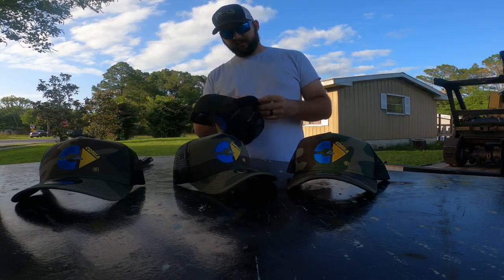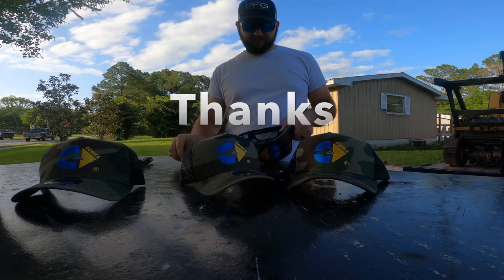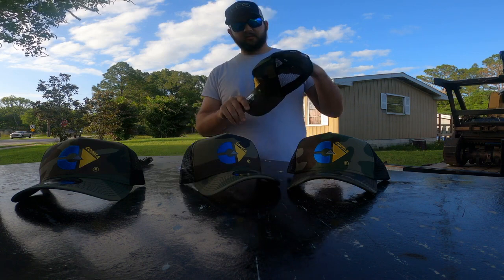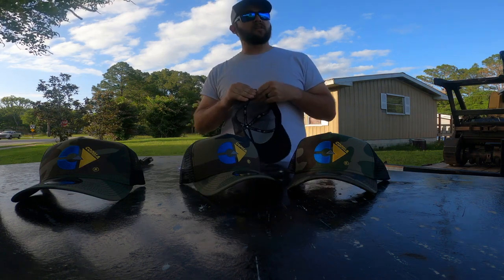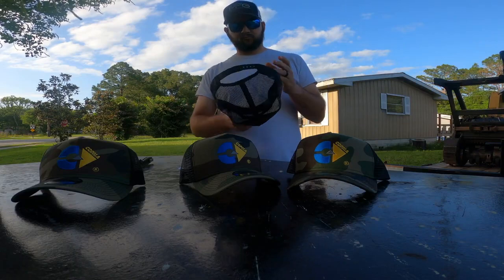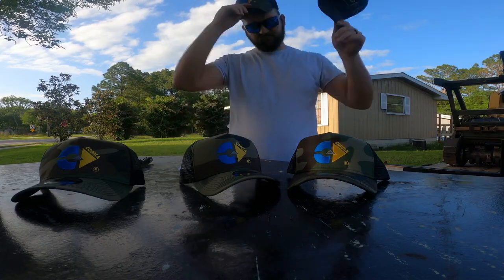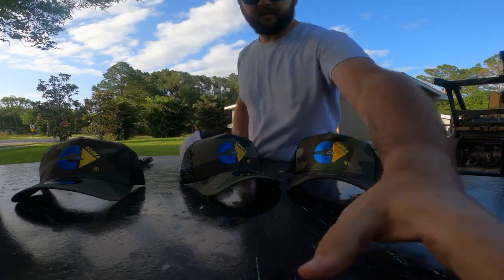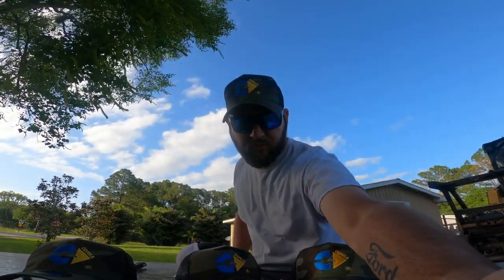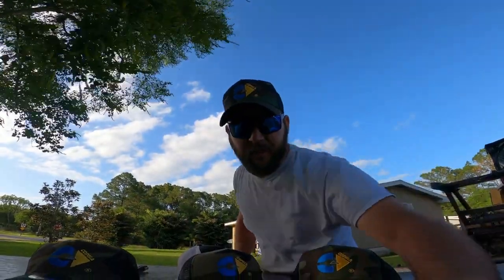Get rid of these tags real quick. This might be a backwards hat for me, because I don't like too much of a trucker hat, but... there we go. What do you guys think? Still looks tippin'? Yeah. Oh, because it's dirty. There you go. Now you can see.